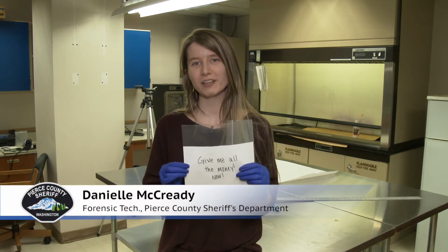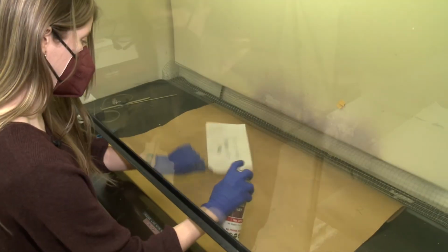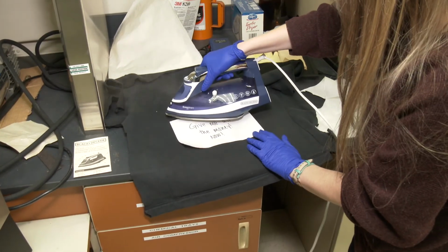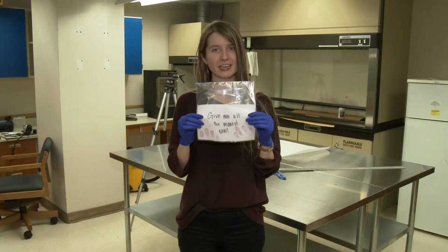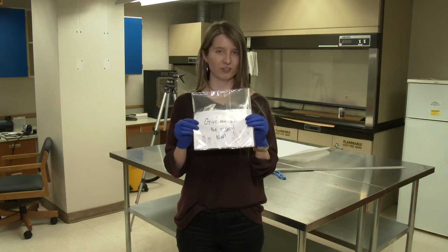In order to get fingerprints off of a piece of paper such as this, we would take it down to our lab here. We would spray it with a chemical component called ninhydrin, heat it up a little with our irons, and let it sit for 3 days to see if any latent prints would develop. So after 3 days, this is how it would look. Now we can take it back upstairs and work on finding a match.